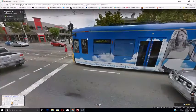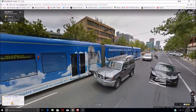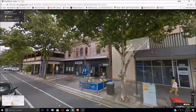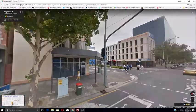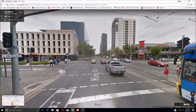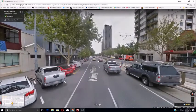You got your public transport. Neat. Really cool, eclectic looking buildings. King William Street.